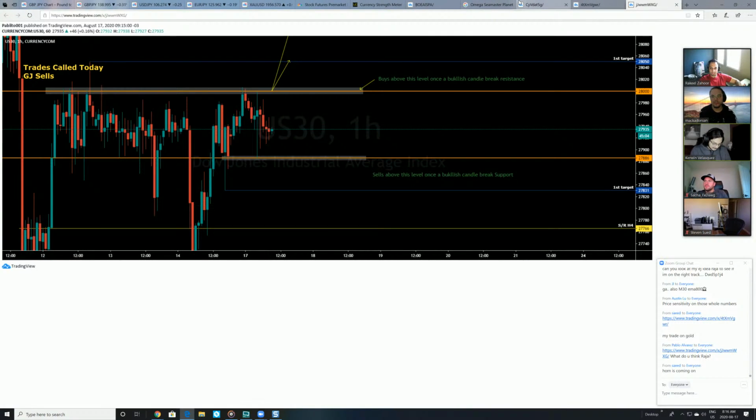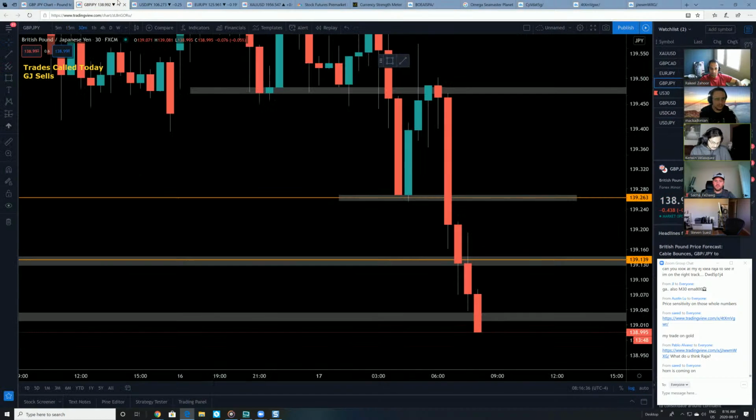All right, let's take a look at this chart here. Oh, wow, what's this? US 30 buys above this level once the bullish candle breaks resistance, sells below that level over there. Yeah, looks good. So all this consolidation over here. So you want price to come out of this consolidation and then continue moving up. So I guess at this point you should be securing positions again.